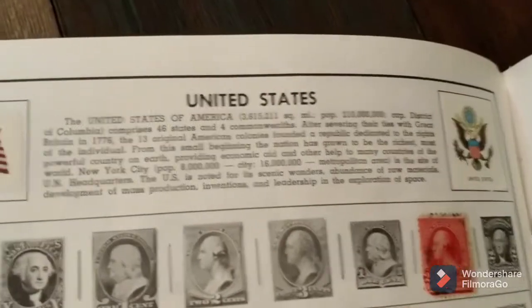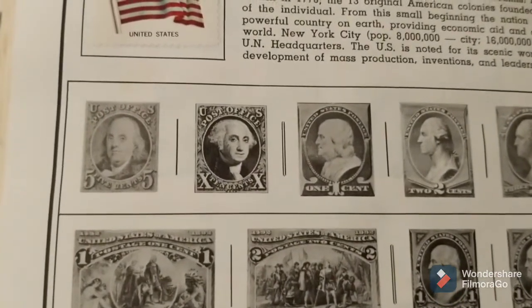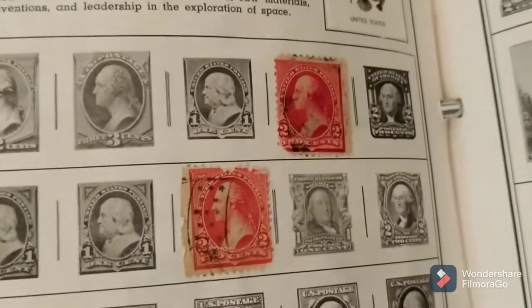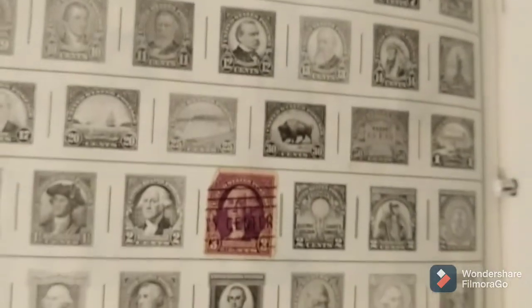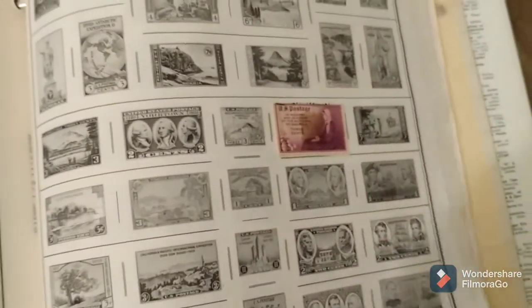Then we got all the presidents. Let's see where this ends. Looks like Ford is the last one here, and that looks like where it ends. So that gives us a timeline of when this ended. And then we got all of the stamps here. The first one, of course, starting off with Benjamin Franklin, then George Washington, and so on and so forth. Lots of Washingtons, like more Franklins. So this is going to be really exciting to figure out. If anybody has any idea on the value of these stamps, that would just be amazing.